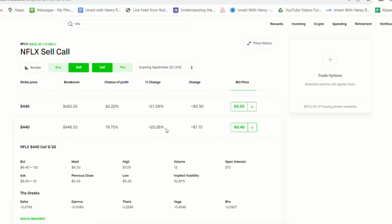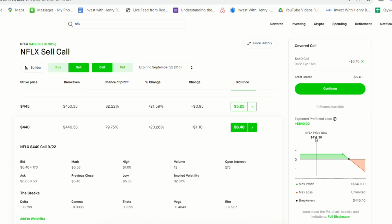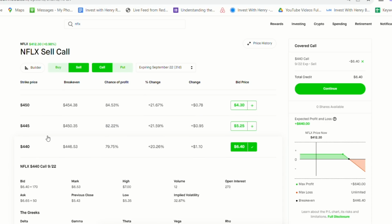I'm going to sell the 440 right now, and then I'm also going to buy an option, okay? So if we were just to sell the 440, that is risky, right? That's a whole lot of unlimited upside.